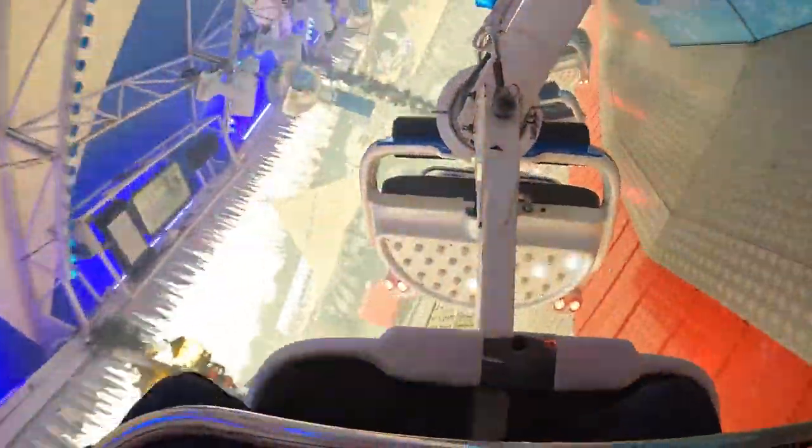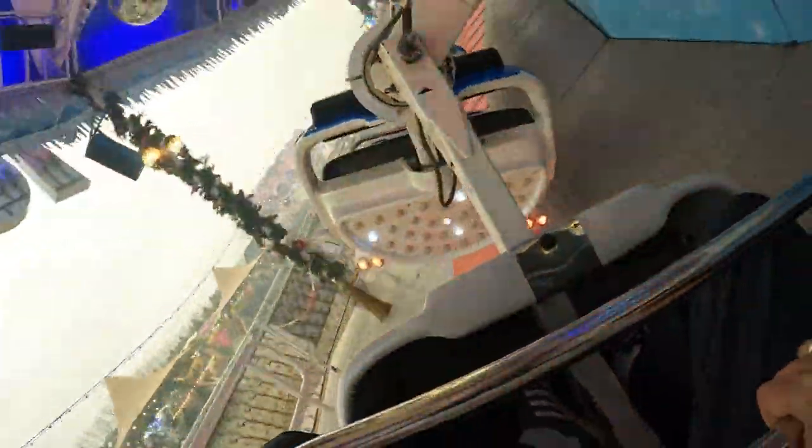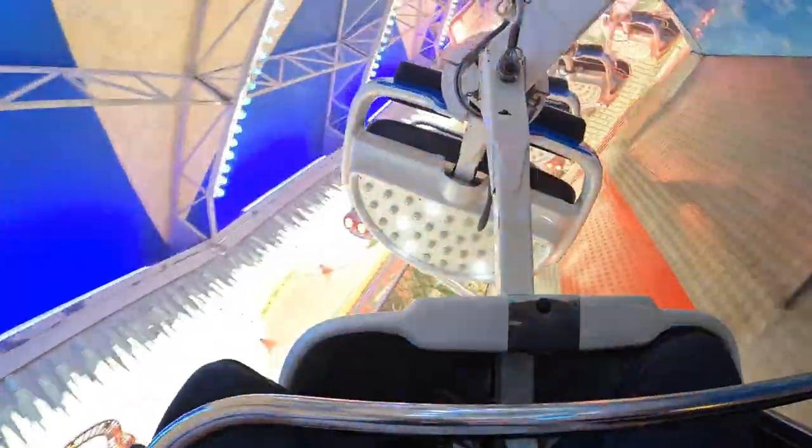Oh wow, slowing down. I'm seeing double. Love the lighting on the back of the cars. That's great. Speeding up again. Oh my God! Oh wow! We got some strobes! The operator's gonna kill us! Oh, what a great ride!